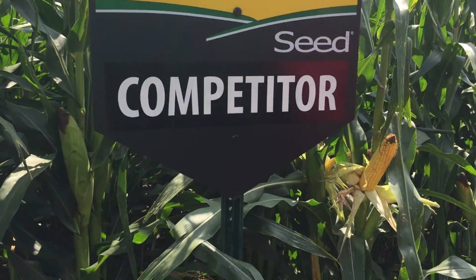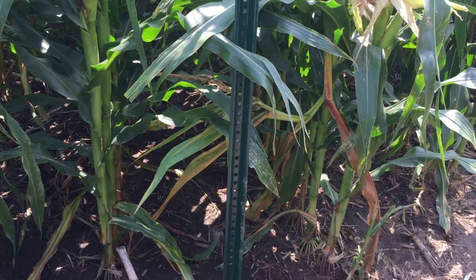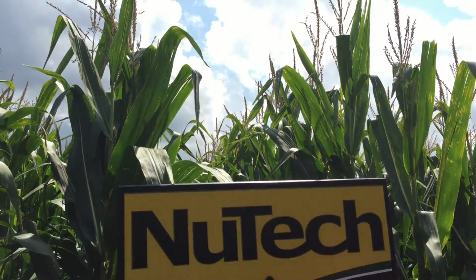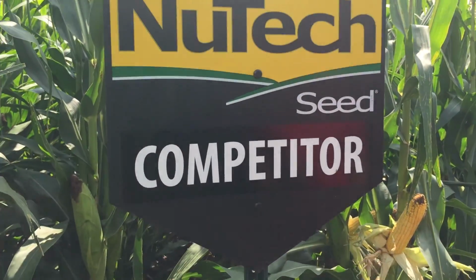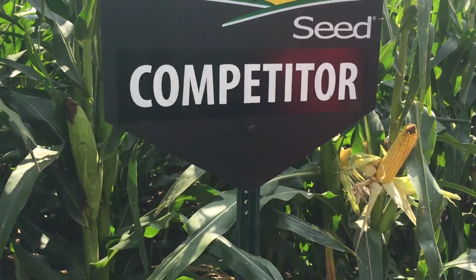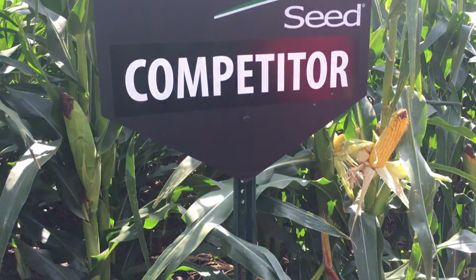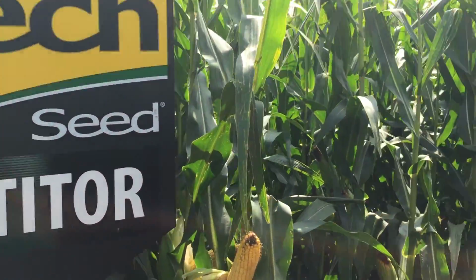This one here is another competitor. This is actually a DeKalb number. This is in their 99 to 100 day range. Also, cleaner plant. Also, it's got a lot of leaves upright. A little more tip back on it also, but it's got a girthy ear on it. This is in that 200 ballpark.